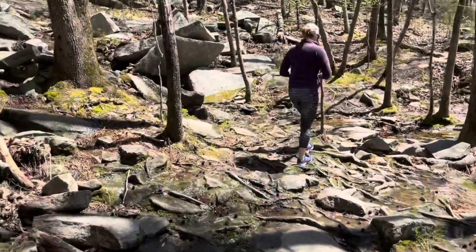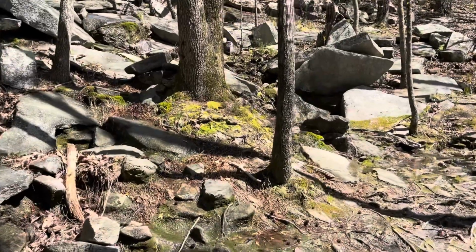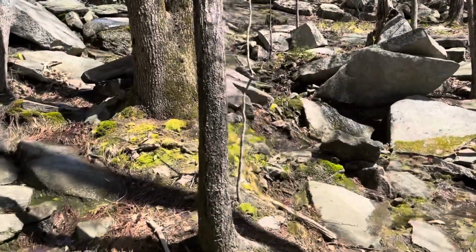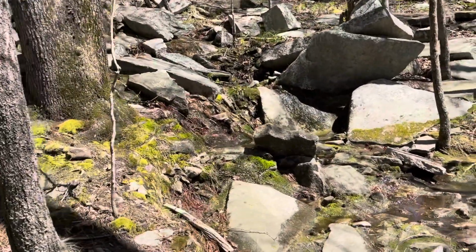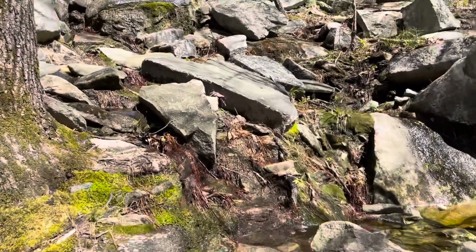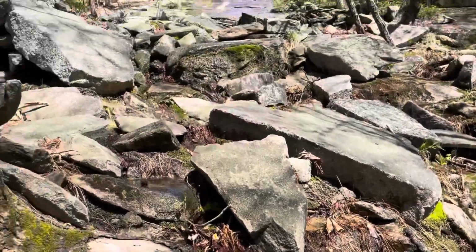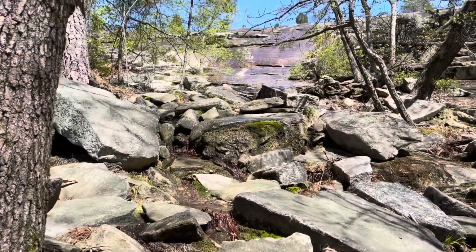Oh, we got some water coming through here. A little bit of water. We've been here before where there's been a lot of water coming through here. So it varies depending on the amount of rain. But cool little section here. Water coming up off of the top of Stone Mountain.